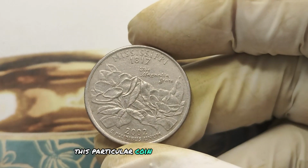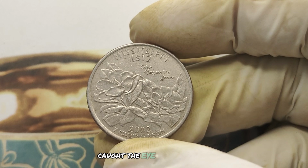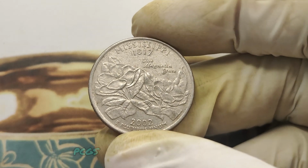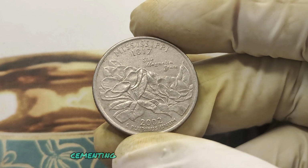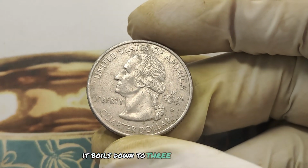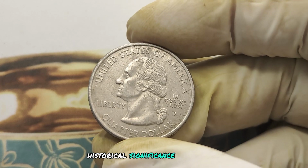This particular coin first surfaced at an auction where its unusual characteristics caught the eye of collectors. After rigorous authentication and grading by the Professional Coin Grading Service, PCGS, it was classified as a unique mint error, cementing its place in numismatic history. So why such a jaw-dropping price? It boils down to 3 factors: rarity, historical significance, and demand.